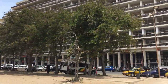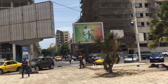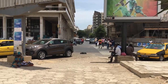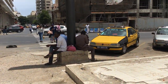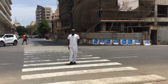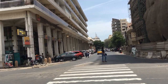It's almost like a memorial for the people who have fought in the name of the country, those who have fought for the independence and those who have fought trying to defend the country in any type of war or peacekeeping missions. It's all the same.